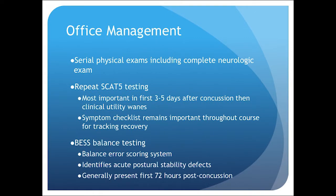In the office, we recommend serial physical exams, including a complete neurologic exam every time you see them, again, just to continue to confirm that this is indeed a concussion and not something else. We also recommend the repeat SCAT5 testing. It's most important the first 3 to 5 days after concussion, and then the utility wanes, with the exception of the symptom checklist. So again, that's a nice thing to have and follow serially with your athletes, just to see how their symptoms are evolving and hopefully resolving.